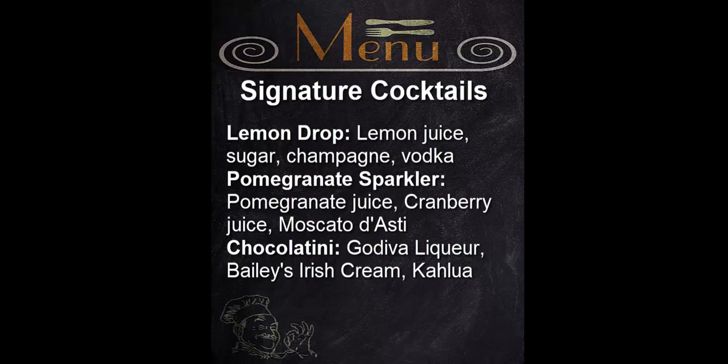So our sweetest drink is our chocolatini. Our tartest drink is our lemon drop. And then our pomegranate goes somewhere in the middle. Sure, you'd like the pomegranate sparkler? Great.